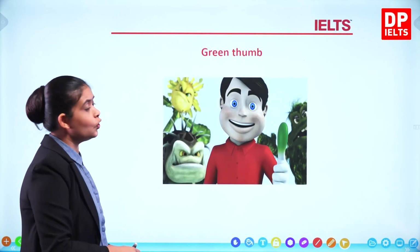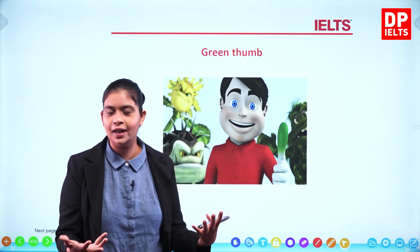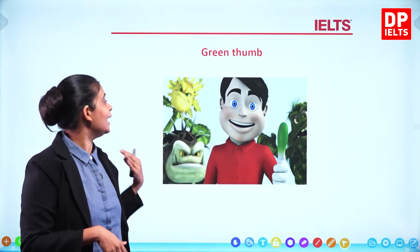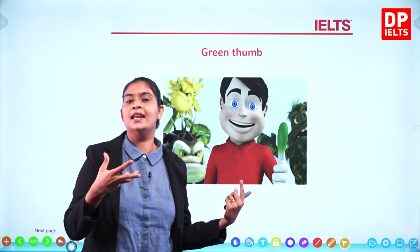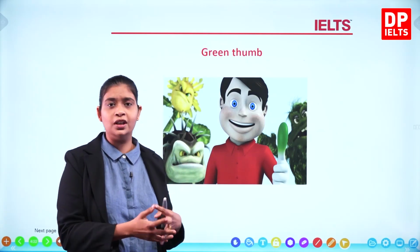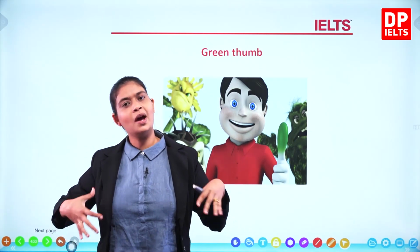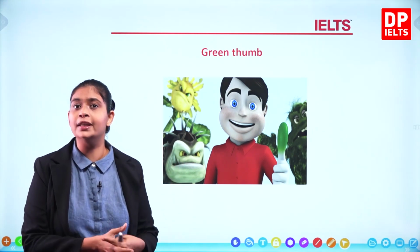Next one, green thumb. Green thumb, right? It doesn't mean you have a green color thumb, okay? It means that you have a good hand and you can grow plants well. Oh, you have a green thumb means you can grow plants well. You have a natural talent to do gardening and growing.